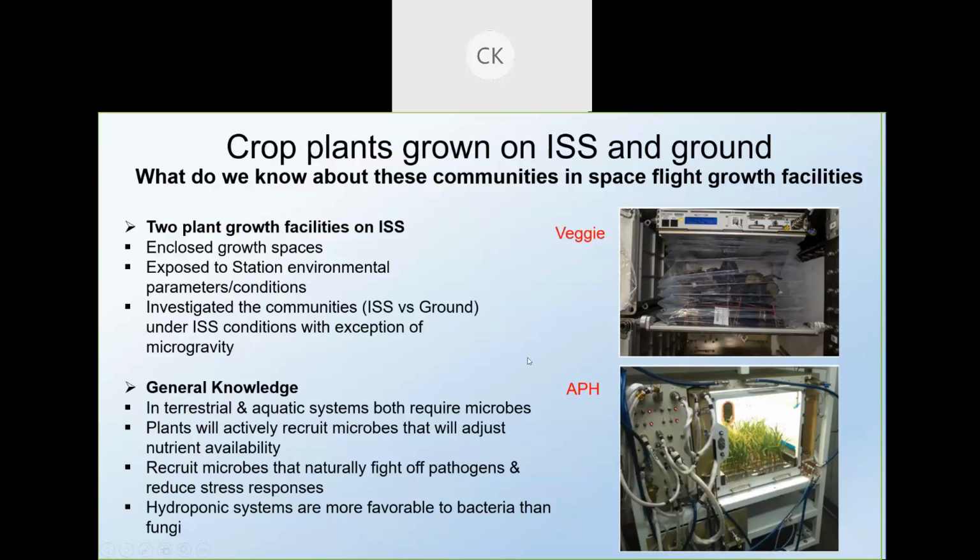So those are the processes that we have also used on some of the samples that we have brought back from the ISS. NASA's been growing plants on ISS for a number of years, and we've been looking at the microbiomes of some of the tissues that have been returned to ground. There are two plant growth facilities on ISS. We heard about them last week from Howard: the Veggie unit and the APH, or Advanced Plant Habitat. We've worked primarily with Veggie, so that's where I'm going to concentrate my efforts today.